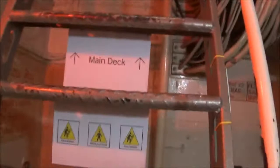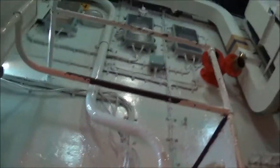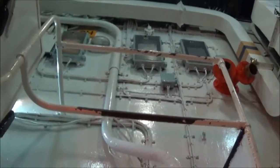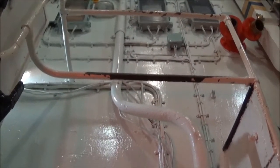Right, let's go up the stairs. See how much easier. Now, I'm going to try and keep filming as I'm going up these stairs. And do you know what? This is not easy either. I think I'm going to have to stop filming again. I can't get up these stairs with this in my hand. Right, I'll catch you guys in a minute.